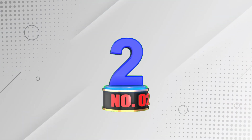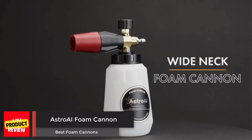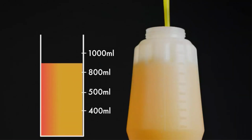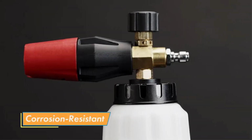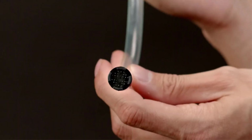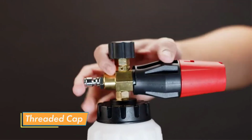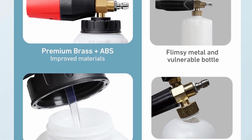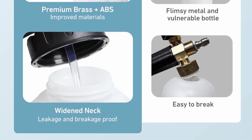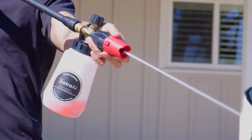Number 2. Astro AI Foam Cannon. The Astro AI Foam Cannon is a heavy-duty car foam blaster that provides a convenient and efficient way to wash your vehicle. With its big mouth design, you can easily pour soap liquid into the bottle without any waste. The adjustable nozzle allows you to create thick foam and adjust the spray pattern according to your needs. The human-centered design features an upgraded filter block for maximum protection against damage from foam or water particles.